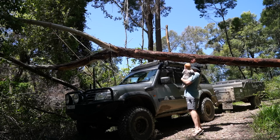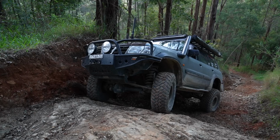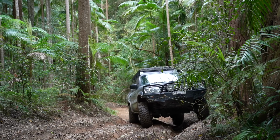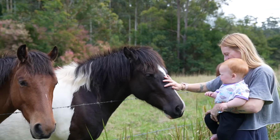Getting the trailer into some slightly hairy situations before sending the GU up the infamous Army Trail and potentially taking things a little bit too far. Stick around, you don't want to miss all the action.